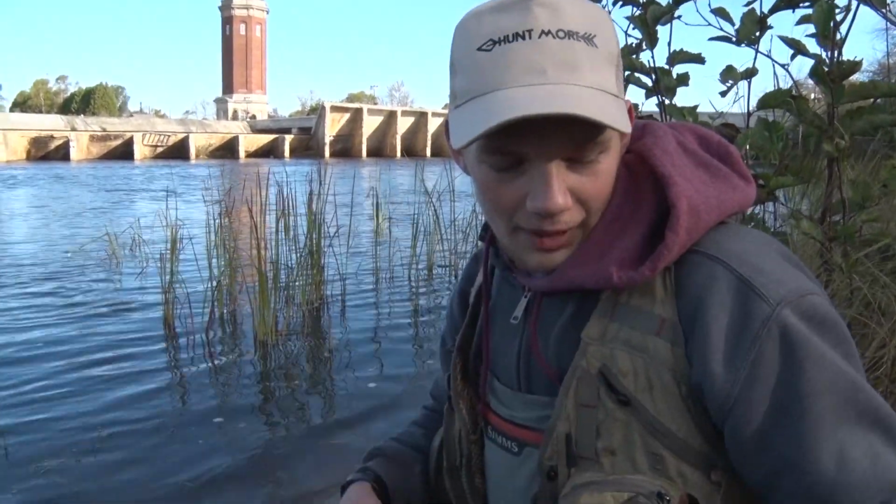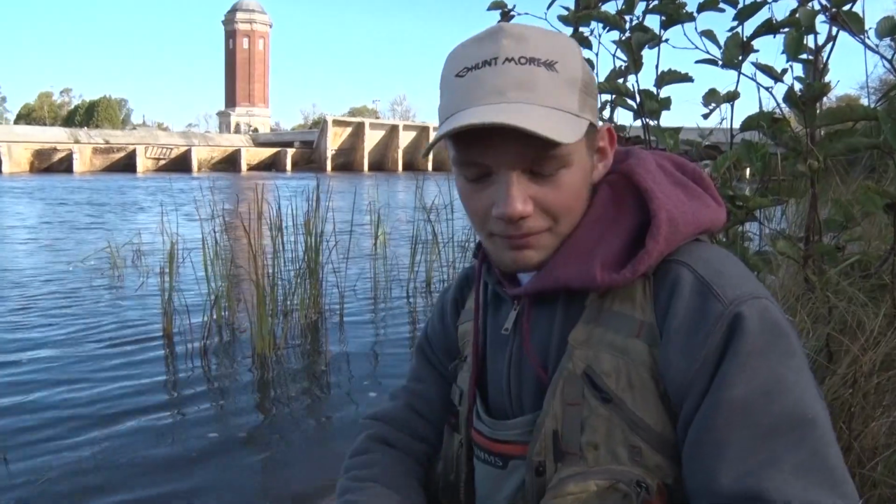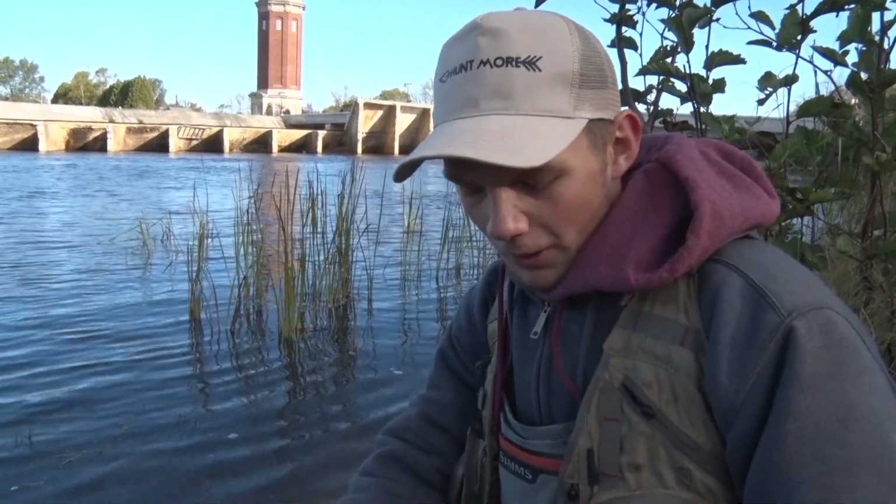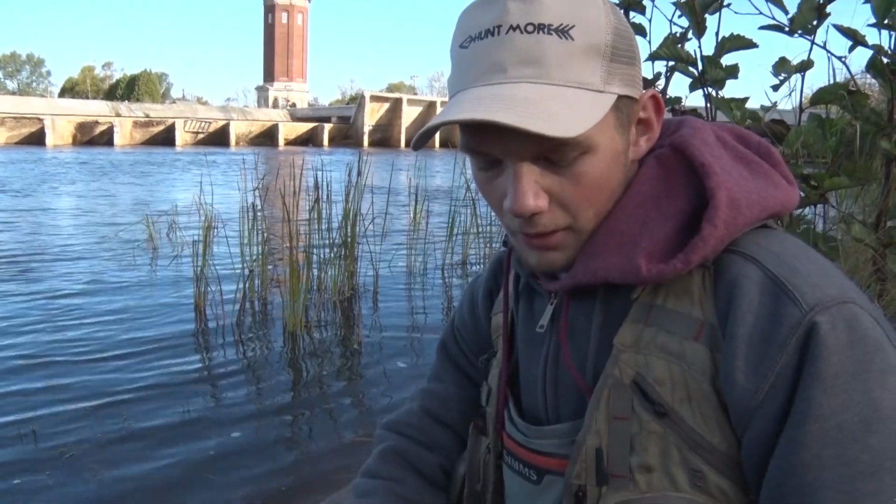My bobber went down. I set the hook, and I thought it was a snag at first, but it was just pure power. Nothing but power. Those fish are a relentless battle. They do not give up at all.